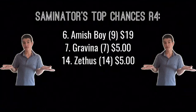But the main chances I like here are Gravina, Zethus, and Amish Boy. We'll start with Amish Boy because he's up the top. I like J-Mac going on. He's been solid in his last couple, and I reckon he's up to the class, and I think he's over the odds at $19 for sure. Gravina, I reckon, looks well suited with the gate, and with a potential run for Blake Shinn, could be midfield, and will be producing its best turn of foot late. And Zethus, the map is the only reason why I don't like it, and why I think it doesn't deserve to be favourite over Gravina. But if it gets cover, it's definitely a good chance because it was a good win last time.